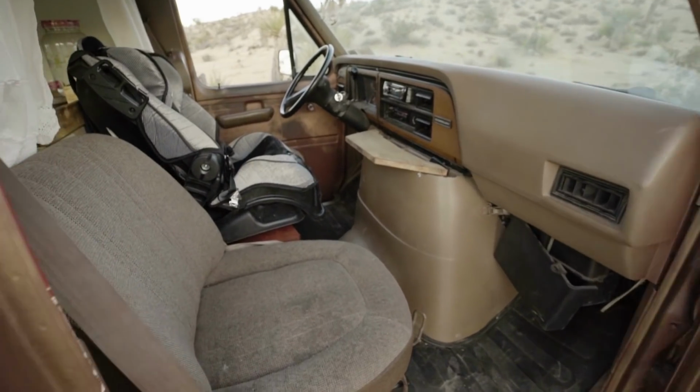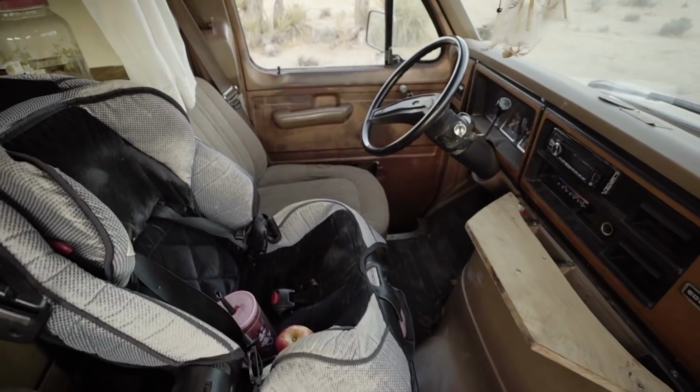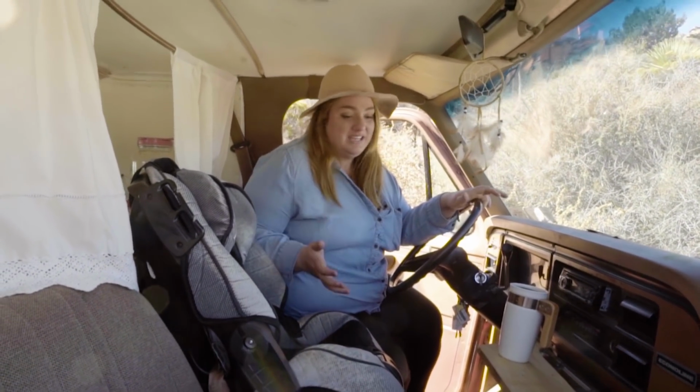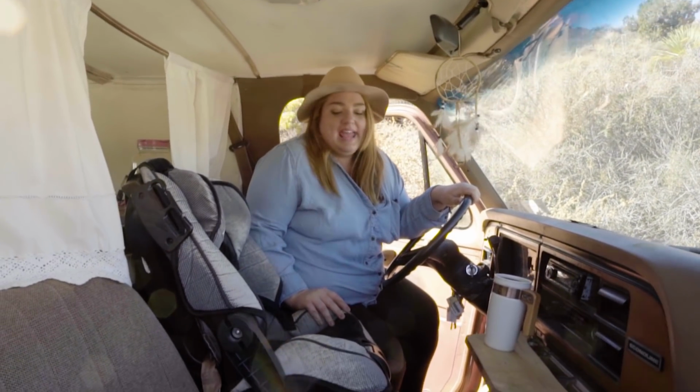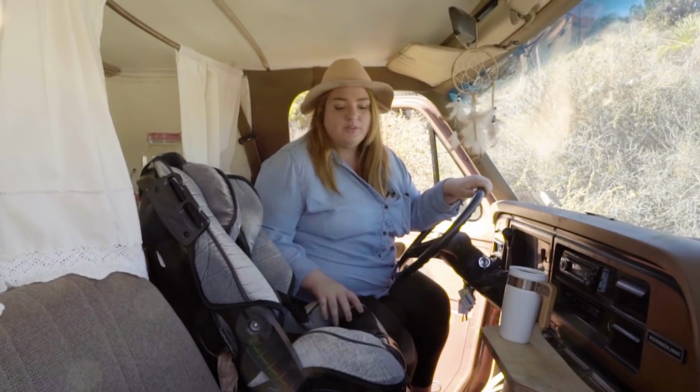Stella's car seat was probably the trickiest part about this whole build. So what we ended up doing was, it's hard to see, but we have a Ford Econoline metal seat essentially that we got off of eBay, and it's literally bolted through the floor and then secured from underneath. So James laid underneath the van and then bolted it.